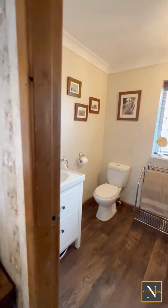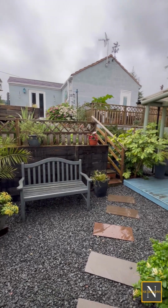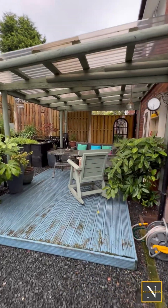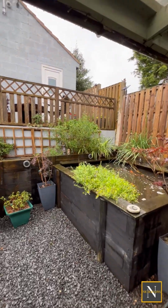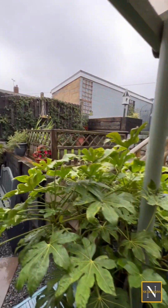So the outside of the property is this beautiful, very well maintained garden. It's got this raised deck seating area and low maintenance pebbled area, raised featured pond. It's ideal for barbecues and entertaining.